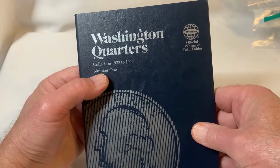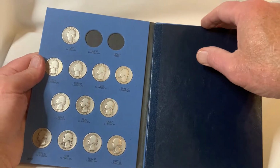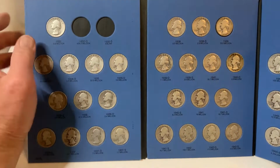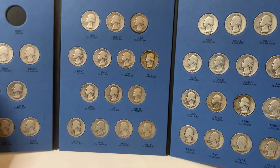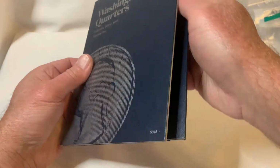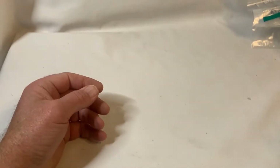Then, this one's 1932 to 1947. Again, Washington quarters. And looks like they're missing 2 of them, and the rest are there. So this book is almost complete. It's only missing 2, a 32D and a 32S. So this is a cool book again in very well circulated condition. It's hard to get these coins from the first half of the 1900s to not have been circulated a lot.